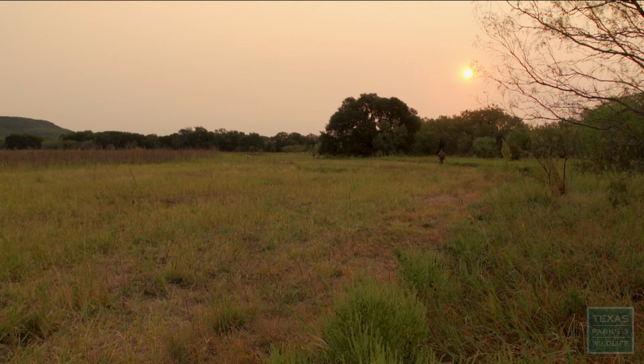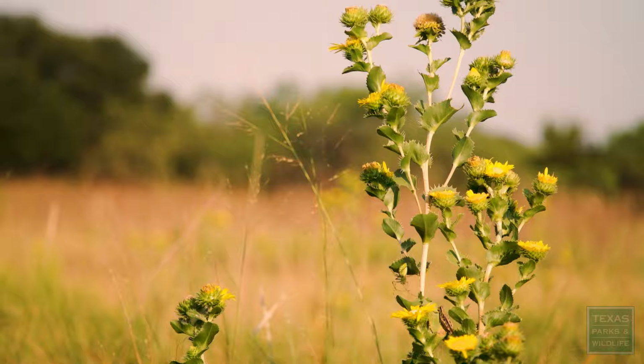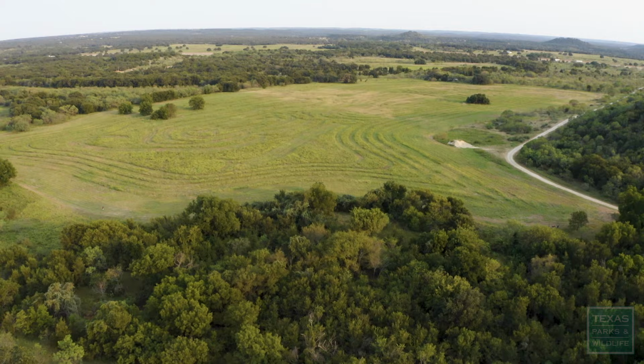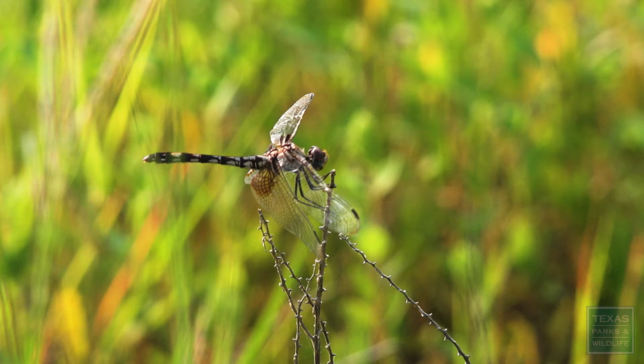We're at the Roger R. Fawcett Wildlife Management Area. We're about 65 miles west of the Dallas-Fort Worth Metroplex. It's in the southern part of the Cross Timbers where we've got a lot of unique habitats here. We've got open grassland prairie habitat bisected with post oak, blackjack oak woodlands. We've got a lot of water on the area. Provides good habitat for waterfowl.